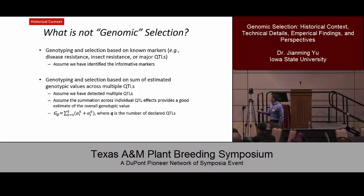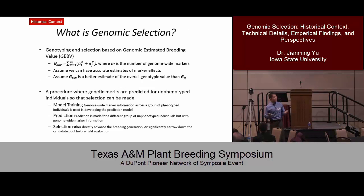And then here, you can also genotype and select based on the sum of estimated genetic values across multiple QTLs. As the previous speaker said, if you find the QTLs, you put them together, you think you can estimate a value for this genotype. Again, sorry, that's not genomic selection. That's marker-assisted selection, right? You put it together. So I'll have some equations for grad students to understand, where Q is the number of declared QTLs. Those are QTL partial thresholds. And then you look at the QTL genotypes, right? Homozygous, heterozygous, or recessive, dominants together, you get a genotypic value. You base the selection on that value. Again, that's not genomic selection. We have too many slides of that, right?